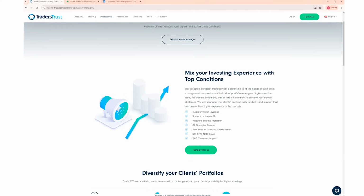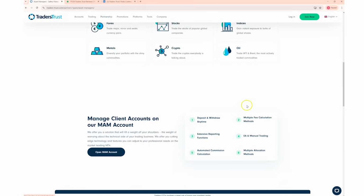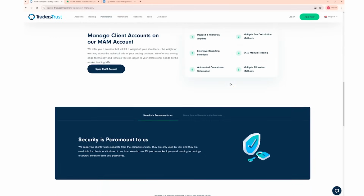So you can become a fund manager by bringing your investors and trading your MAM with the broker and benefiting from the transparent and unlimited conditions, since all strategies and EAs are allowed, no deposit fees and withdrawal fees, and trading with an STP ECN broker with no dealing desk.